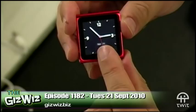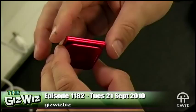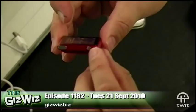This is the new Nano. They've replaced the Nano with the camera and the video playback. This doesn't do that anymore. In fact, it's not much bigger than the Shuffle that they announced this year. I'm just going to say it looks exactly like the Shuffle. It's a little bit bigger than the old button Shuffle, and it does have buttons on it. There's the 30-pin dock connector, there's the headphone jack. On the other side, it's got volume buttons and an on-off switch.